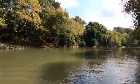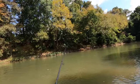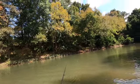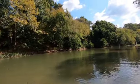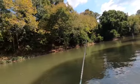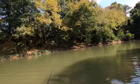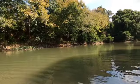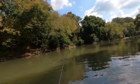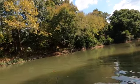All in all, so far it's been a pretty productive day. Caught some smallies. Hadn't caught a smallmouth in a little while. That big bruiser earlier was a nice fish. Really slack water here. Not much like fishing it.